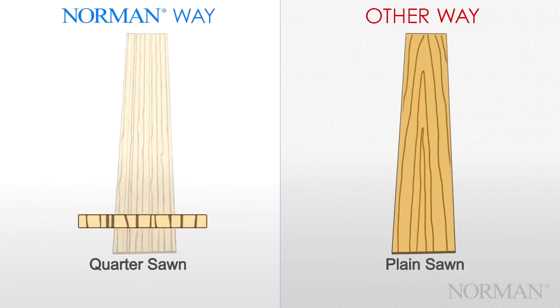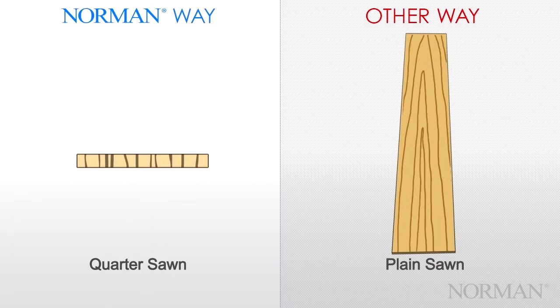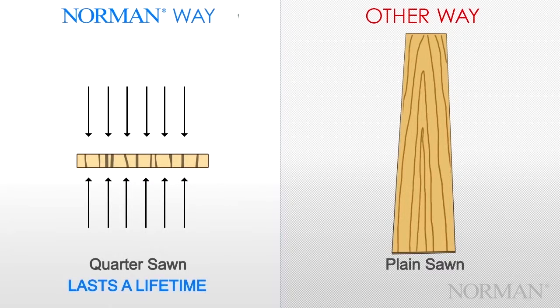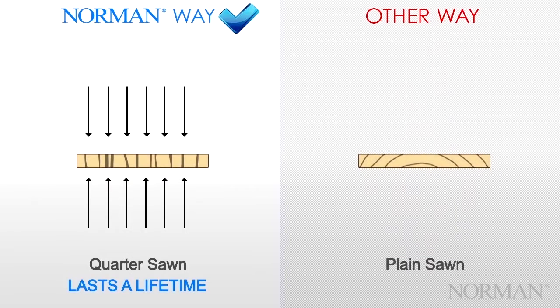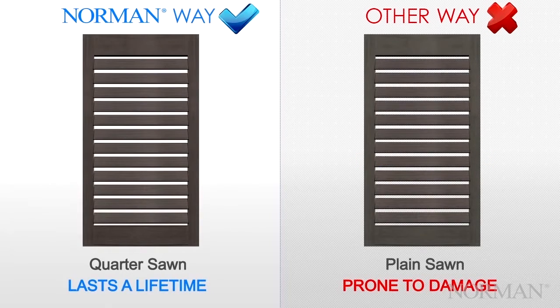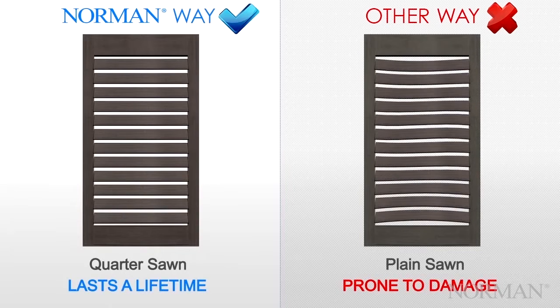An additional benefit of the straight-line graining in quarter sawn wood is that it provides additional stability for shutters that last a lifetime. The structural integrity of plain sawn louvers can become compromised over time, making your shutters prone to damage. The consistency of quarter sawn louvers also fight the natural forces of cupping and warping better, which can occur due to the elements, such as heat or moisture. Plain sawing causes tiger striping, an undesirable trait.